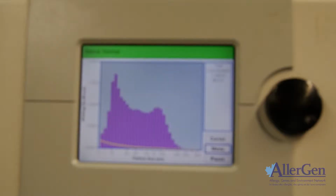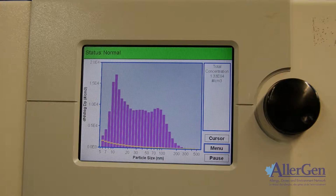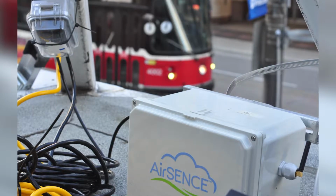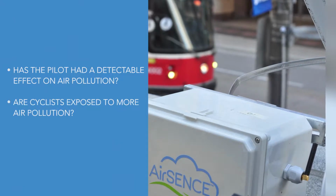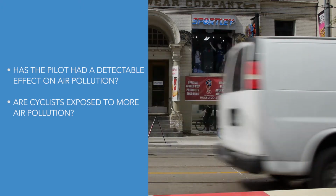as a baseline. The data will allow us to compare the air pollution exposure of people traveling along King Street and nearby areas, both before and after implementation of the pilot project, to answer questions such as: has the pilot had a detectable effect on air pollution? Are cyclists on side streets being exposed to more air pollution because cars are being rerouted there?